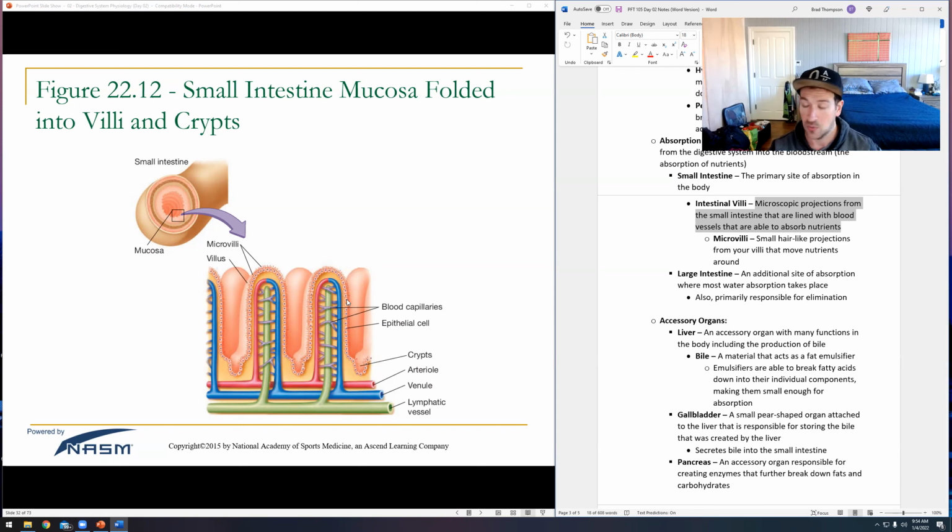And the large intestine is primarily responsible for elimination. It's primarily responsible for the pooping. It's responsible for getting everything out, right? But there is a lot of absorption that takes place in the large intestine as well. It's an additional site of absorption where most of your water absorption is going to take place.